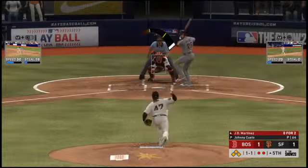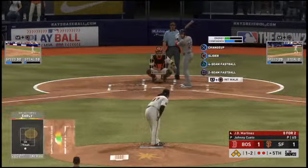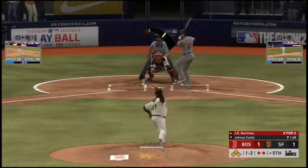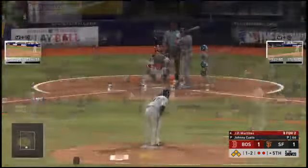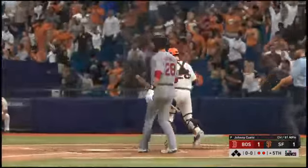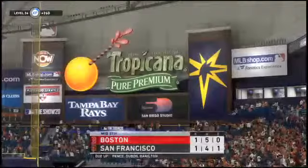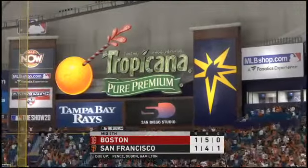1 run, 5 hits, and no errors for the Red Sox to this point. He's got a chance to ring up back-to-back Ks here, and that would be huge in this situation. Still hanging with him. Another good swing to keep it going. He was looking for a swing and a miss breaker right here. Got him looking, and that'll do it. The inning is over. A run on 2 hits in the inning for Boston. Last half of the 5th coming up, all tied at 1-1.